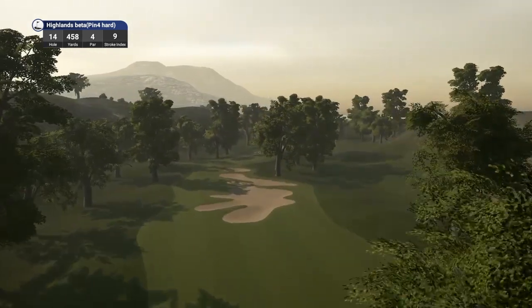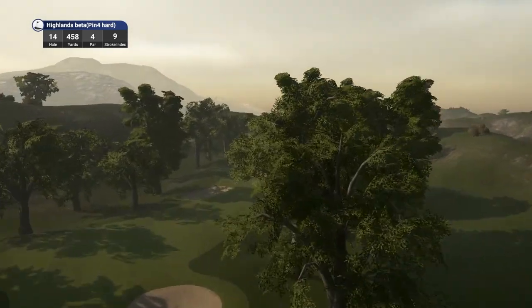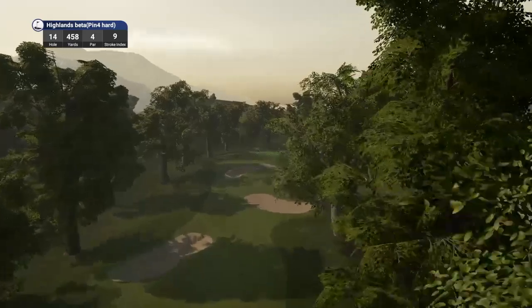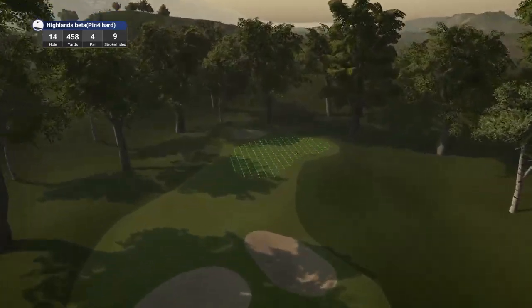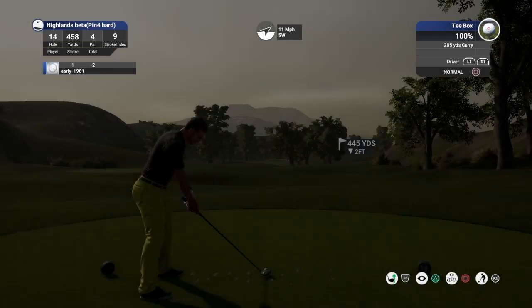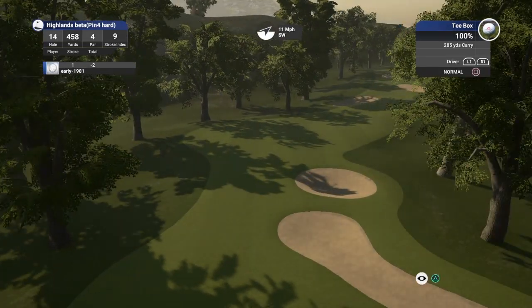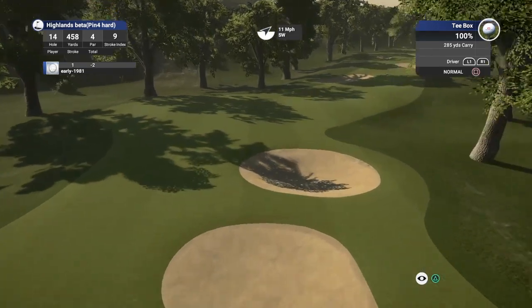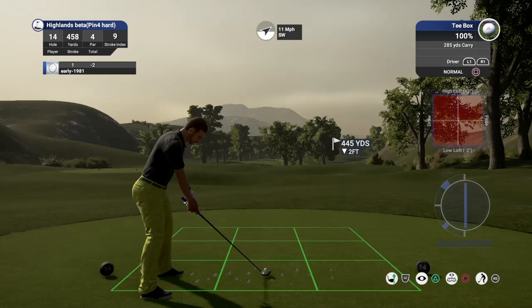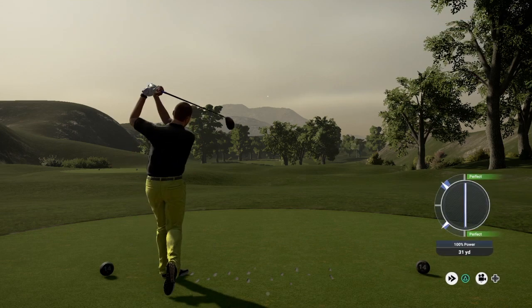Huge bunkers here. I'm sure with a good tee shot, depending on the wind, we can eliminate most of them. This hole certainly looks like it's playing longer than 458 yards, but it's not. With that wind, just going to try and play a touch of draw and get this as far down the fairway as possible. Fade, sorry, correcting myself. Just applied a tiny bit of fade.